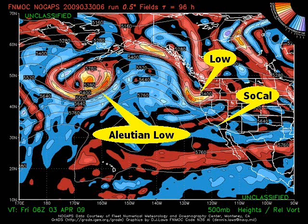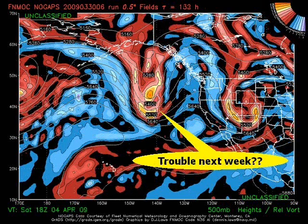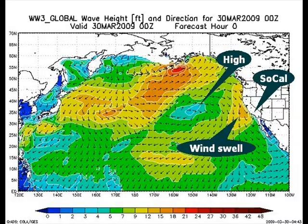But then things change as we go out a little bit farther in time. Looking more towards the end of the week and weekend. Looks like another low is going to be diving down, this time down the coast, and another system's forming around the Aleutians. That one to be forming near the coast is expected to dive down, be right over our area by the end of the week. That'd be stirring up that wind swell into the Friday and Saturday time frame. And then as we progress out more in time, that low system would move to the east. But another one could be forming, dropping down from the Aleutians. That could spell trouble next week in the way of weather.